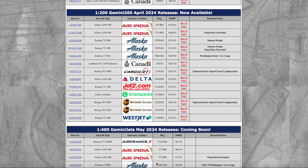The registration of that aircraft is November 661 Quebec X-ray, and the price is $52.95. So that's your new price for the Embraer E175, which is a lot of money, but it is what it is. All right, next up.